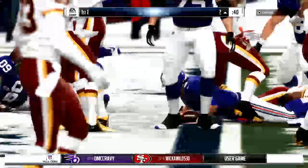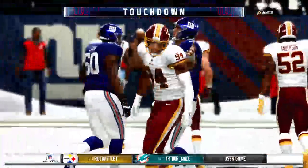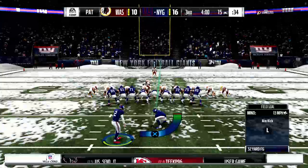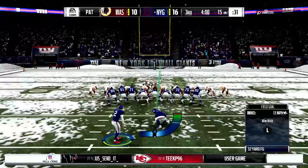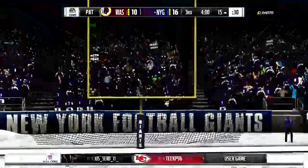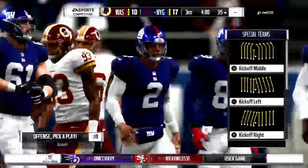And he is in. Touchdown, New York. Deshaun Kaiser keeping it himself on the quarterback sneak, and the Giants have broken our tie as they take the lead. Rosas good with the extra point, and that makes it a 17-10 score.